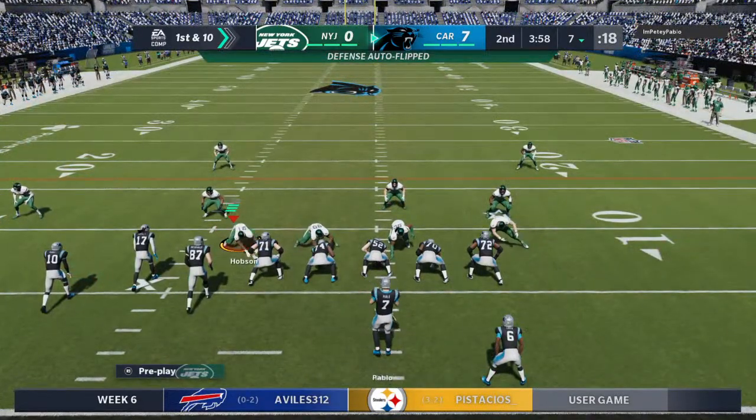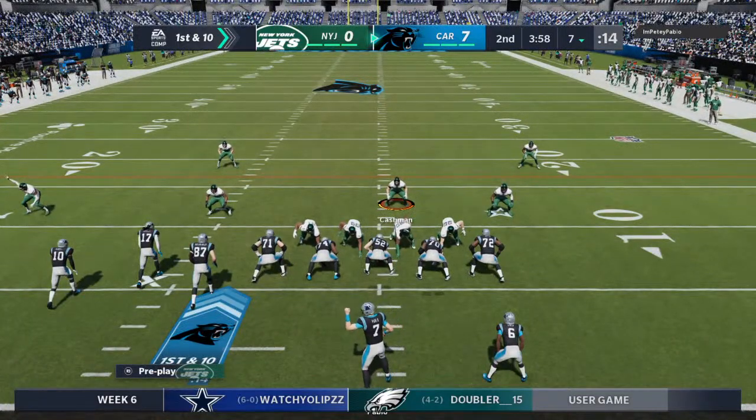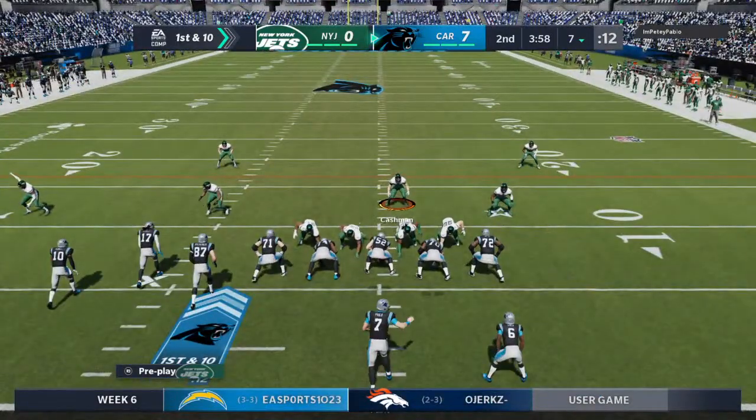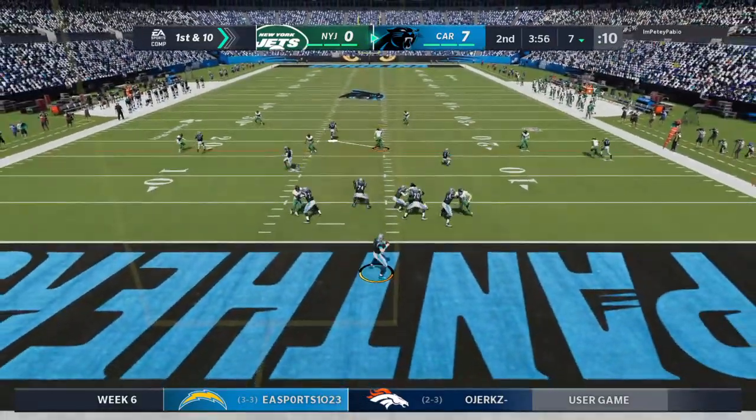The Panthers out there and ready to begin their next drive. And they've got themselves a 7-0 lead here, but that, you recall, was a defensive touchdown, so still nothing as of yet for this offense. Well, they're happy to have the lead. We got to cut them a little bit of slack.